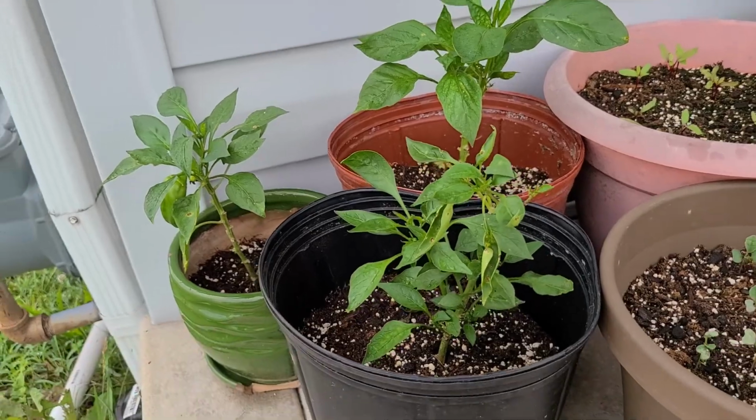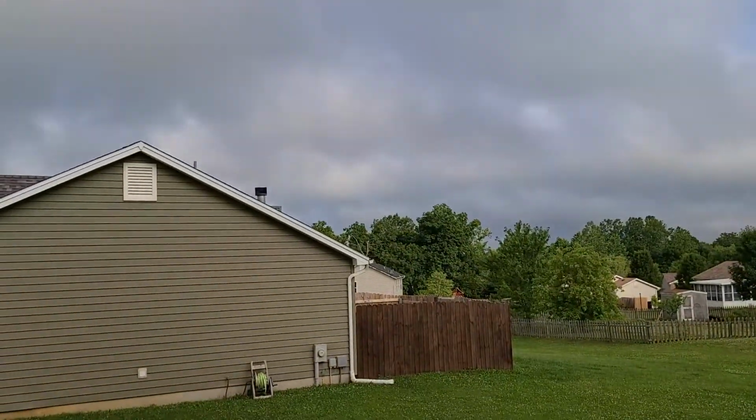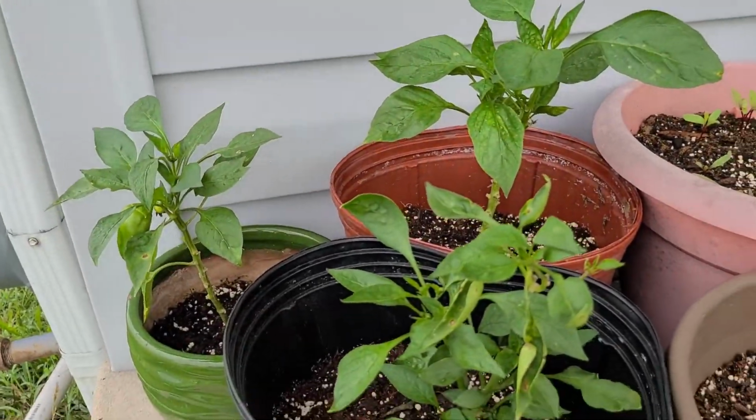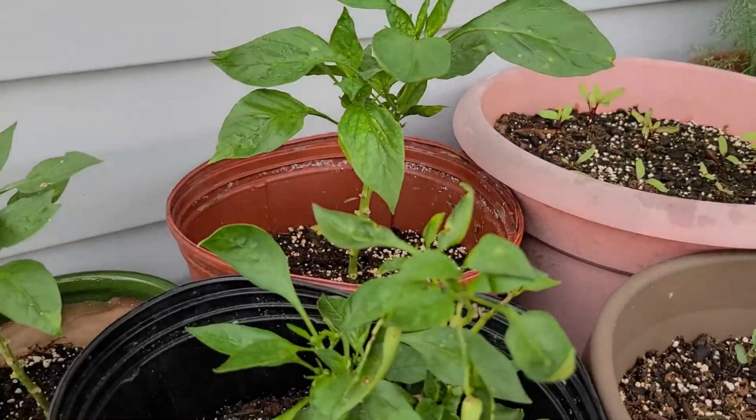Plus they get shade up here on the porch. They're not in the hot sun all the time. They get afternoon sun over here. This is facing west. So yeah, that's about it for our little garden update. We have a lot of stuff on the porch.